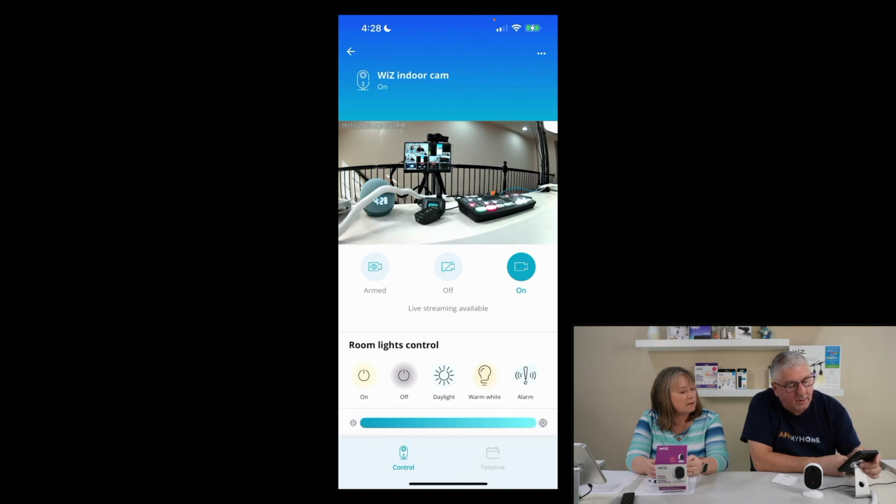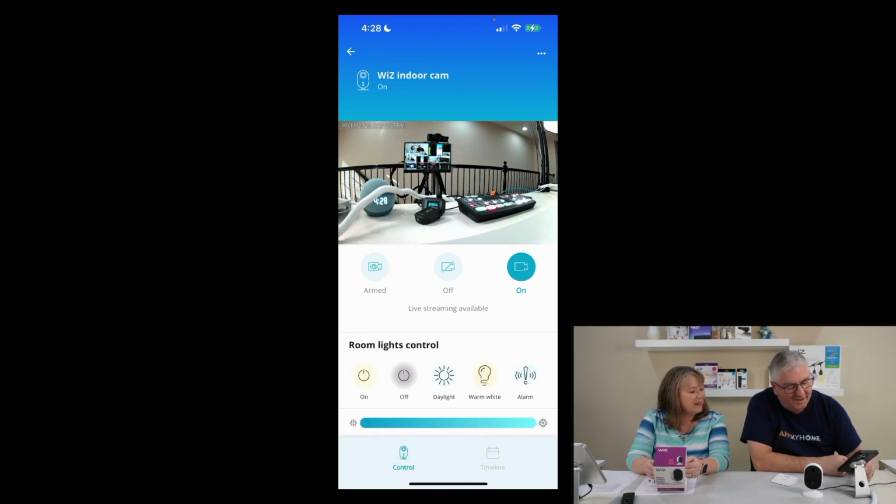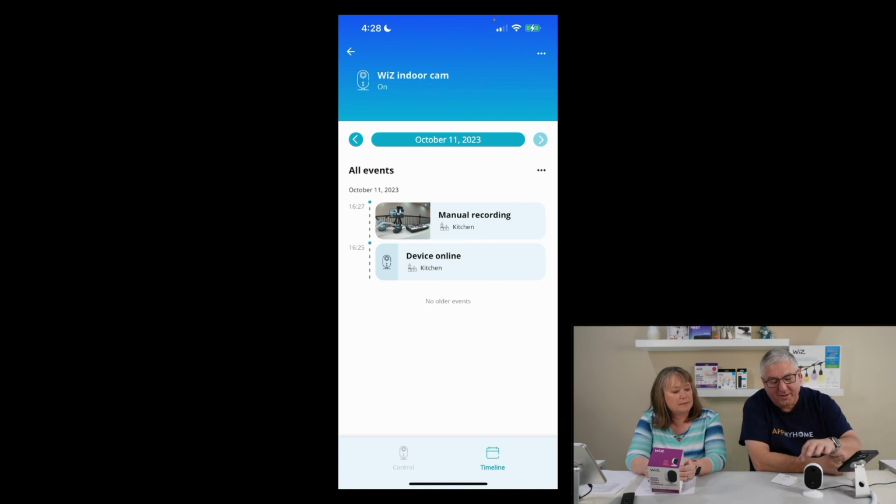Inserted. Okay, right. And then it's a recording in progress, but it's not actually recording. I guess I should have tested that ahead of time. I don't know why it's not recording. Oh, there it is. It took time. I guess it has to upload it into the SD card. So my fault there. Okay, and we click on the manual recording.